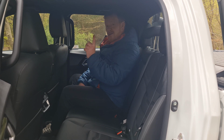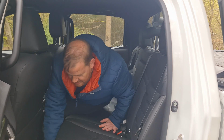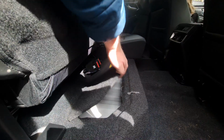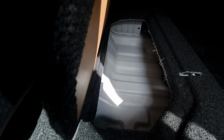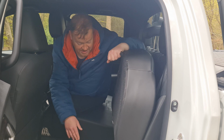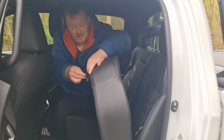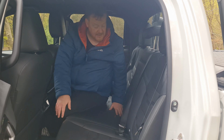But that's not all. There is lots and lots of storage in here. Now, if we pull this little tab down here and lift this up, we can access under-seat storage. Now, you have this on both outer seats. That's handy just if you want to hide any valuables while you're travelling or things like that, or even little tools. If you're into your biking, you could easily just pop your little puncture repair kits in there.